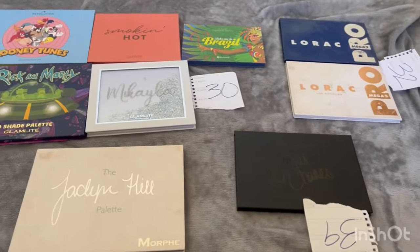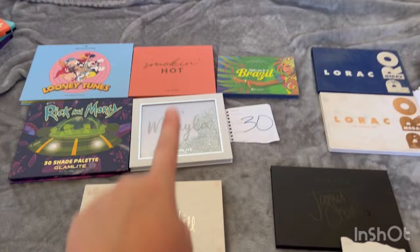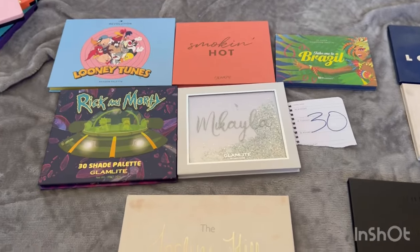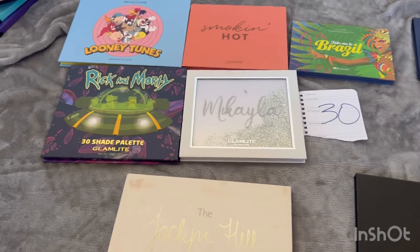Okay, finally, the last part of the video. This is all we have left. We have 30 pans, 32 pans, 35 pan, and 39 pan. I know that one's a funny number, but okay, 30 pans, I have 5. Let's start with the Glam Light.